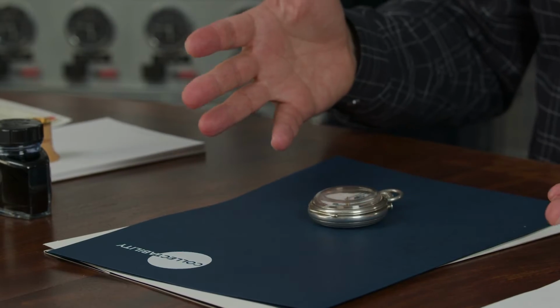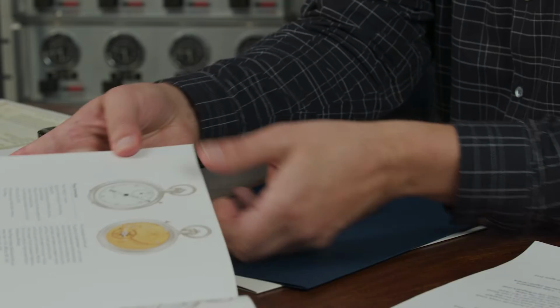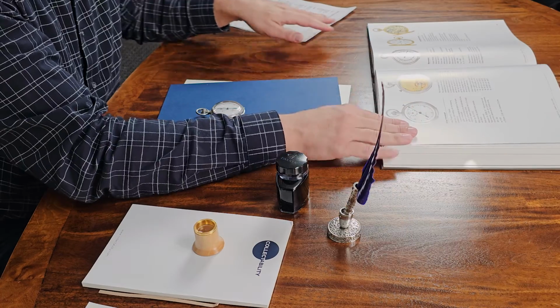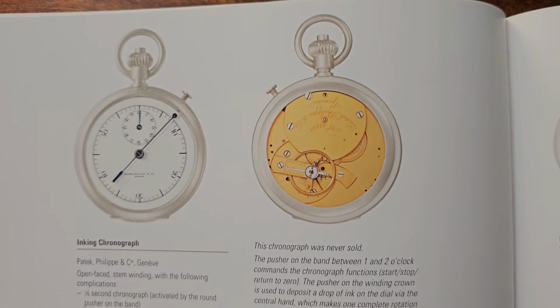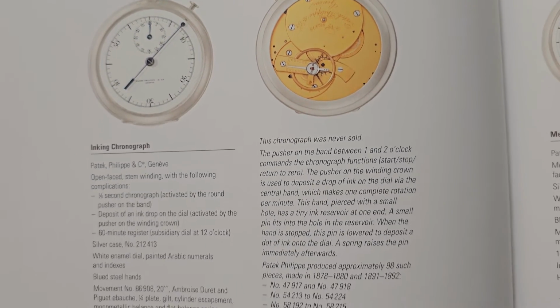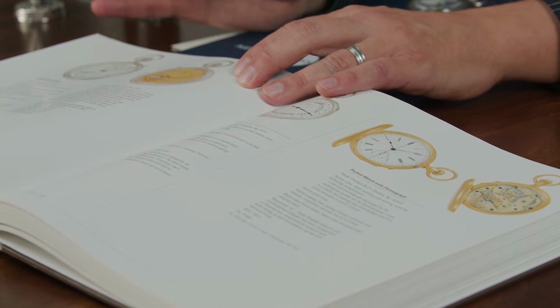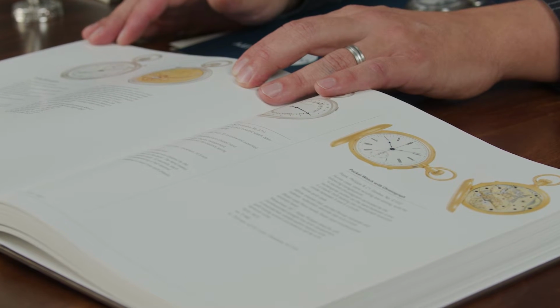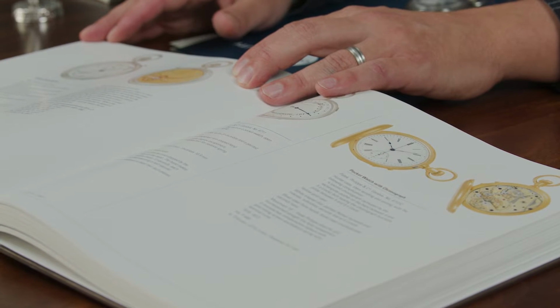If you happen to have a copy of the Patek Philippe book, you can see here one of the inking chronographs that's in the museum to this day. It's wonderful, so you can see what the actual caliber looks like. The catalog description is quite detailed in showing all of the movement numbers of the inking chronographs that are known and all of the technical details of the piece.